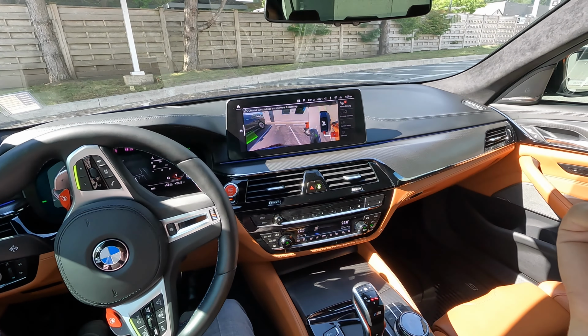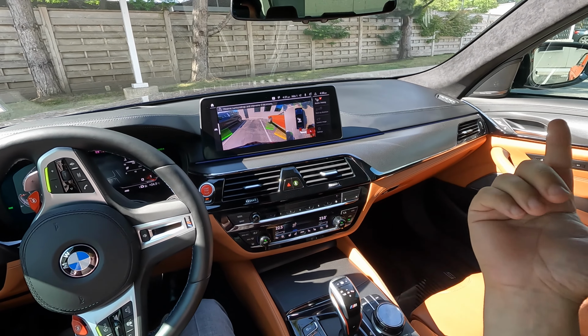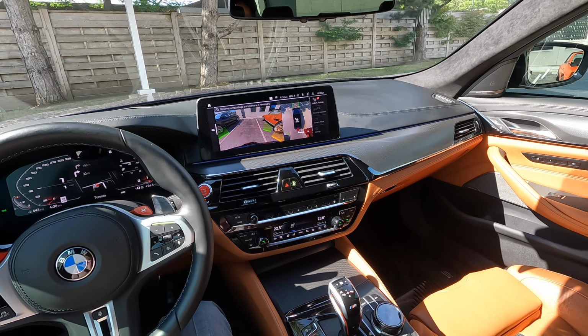Look at how cool that steering wheel maneuvering is. And we'll wait till this car gets right into park and we'll end the video there.